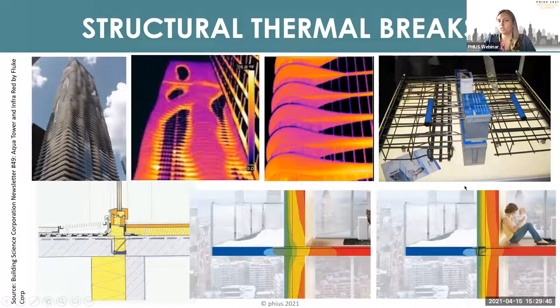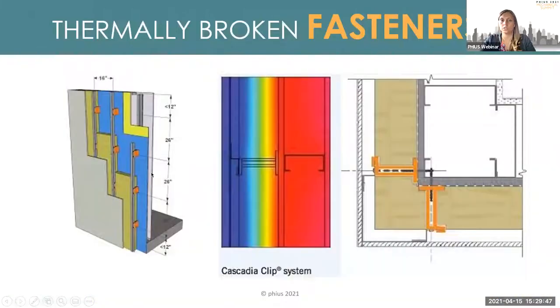Could be like this. They're not always this extreme. Another example of this, far less extreme, is thermally broken fasteners that help fasten exterior insulation, and then you can hang the cladding on that fastener. So instead of using something conductive, like a big screw or nail, you can use something thermally broken, structural. This one's called the Cascadia clip.